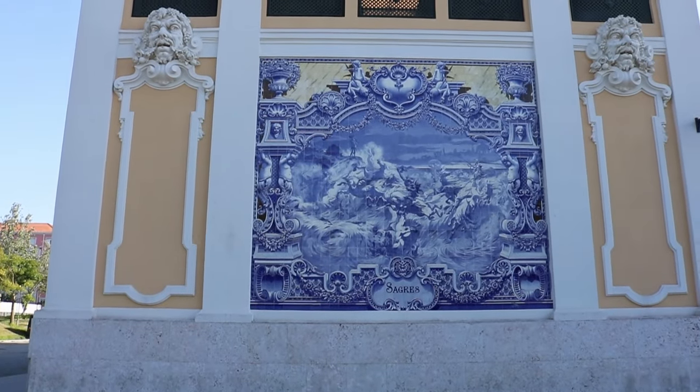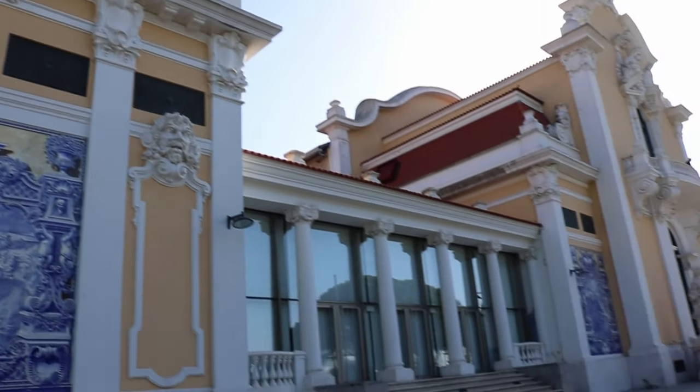So I'm just in the Park of Eduardo the 7th. My phone is going off because the vibrate doesn't work. There's the pavilion of Carlos Lopes, the classic blue tiling that we've seen in there.